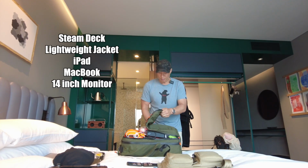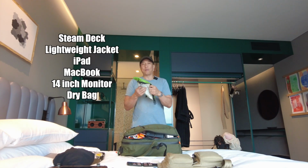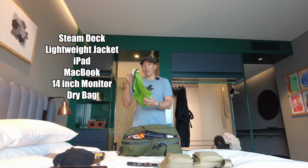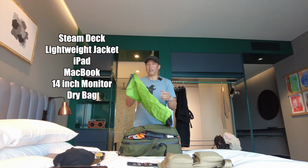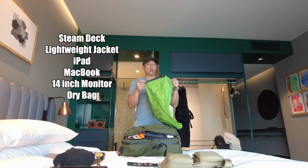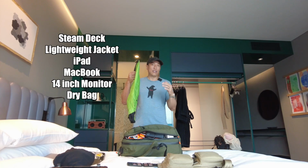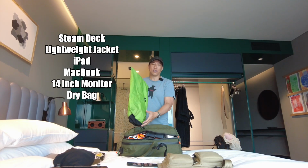What I do, and I've packed here, is a dry bag. So I'll drop my laptop, my tech pouch, the entertainment kit into the dry bag, and this will be about 15 to 20 pounds. And as long as you carry it in your hand, this is considered a carry-on. You can tuck it under your seat, which I've done.